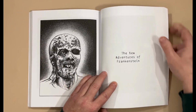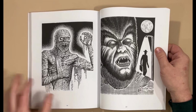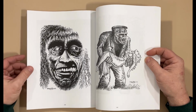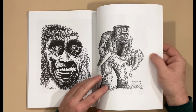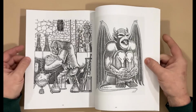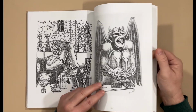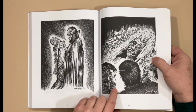Oh, here's the Don Glut New Adventures of Frankenstein stuff. So these are pulp novels with the Frankenstein monster, and there's a lot of other monsters in the various issues, and it makes me kind of wish that there would be a comic book of these. That's great.